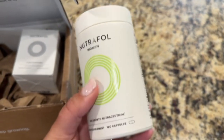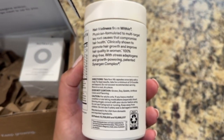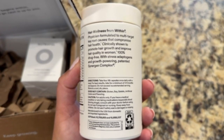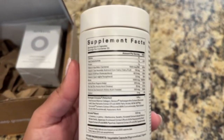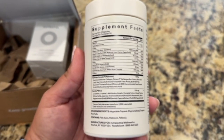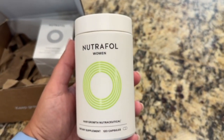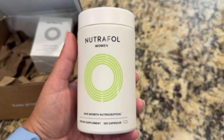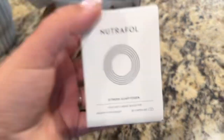So there's 120 pills in here and you're supposed to take 4 a day. So I take 2 twice daily. And it's got all these good vitamins in it. And this is supposed to help your hair grow out really healthy and really thick. So I'm gonna try this out for a few months and see how that works.